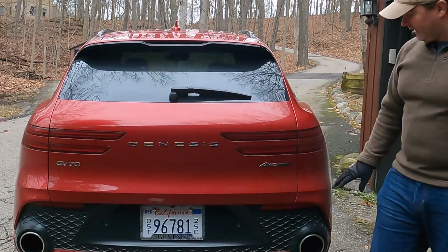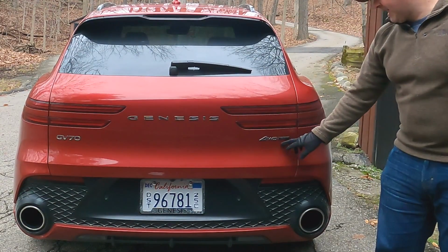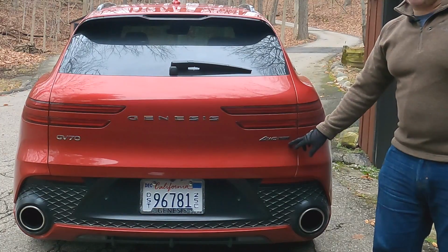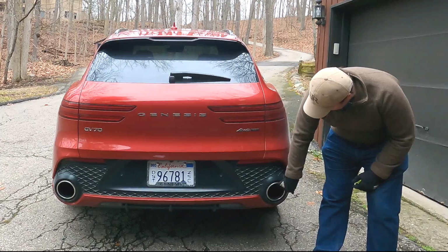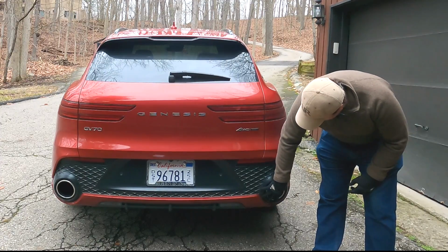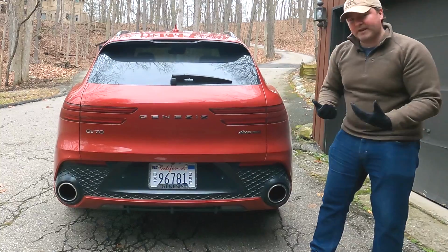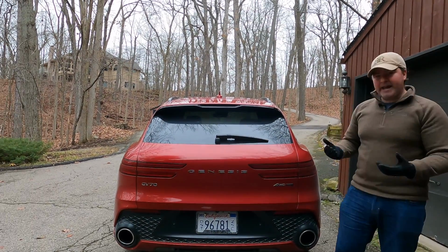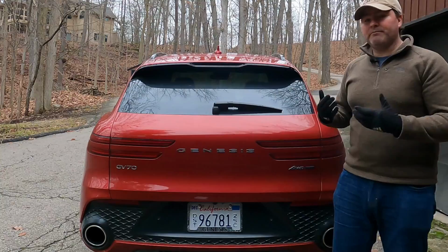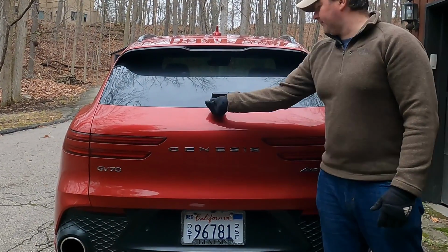And this is where you can tell everybody that all GV70s are all-wheel drive and that yours is the larger 3.5 liter turbo V6. And yes, these are ultimately fake exhaust outlets right here, but the real tips are right inside, so it's not so bad. It's certainly less egregious than the worst offenders. And it also has a neat trick. Almost hidden in the rear windshield wiper assembly is this button right here.